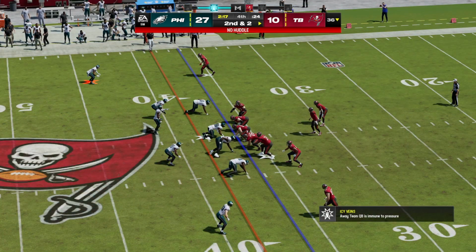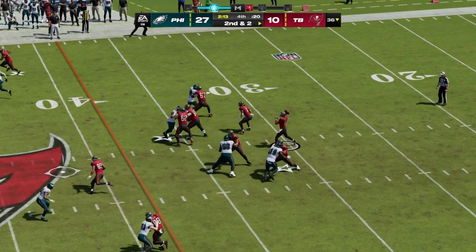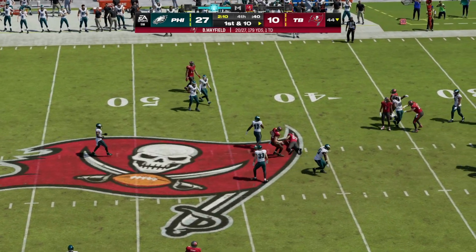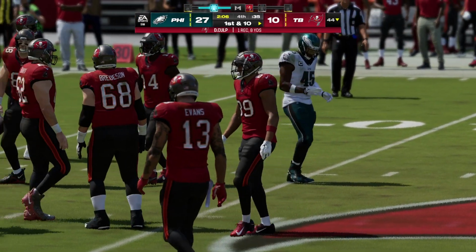They're going to hurry back to the line now. Here's Mayfield. Quick hitter here. It's complete. First target, first catch at a 1st down.